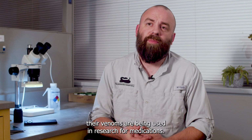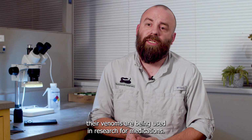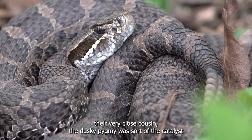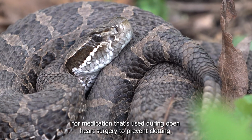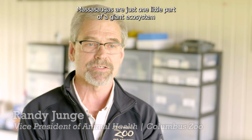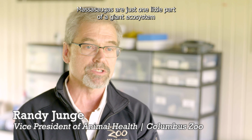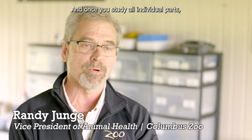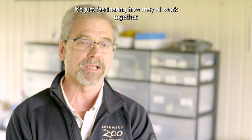Their venoms are being used in research for medications. Their very close cousin, the dusky pygmy, was sort of the catalyst for medication that's used during open heart surgery to prevent clotting. Massasaugas are just one little part of a giant ecosystem that you have to pay attention to all the different parts of. And once you study all the individual parts, it's just fascinating how they all work together.